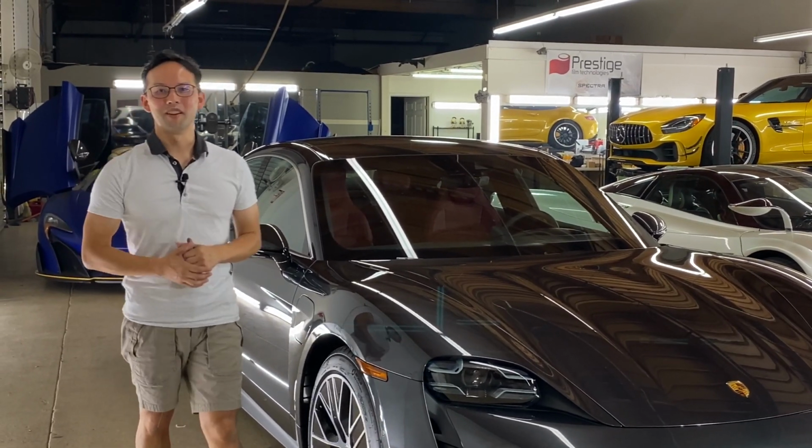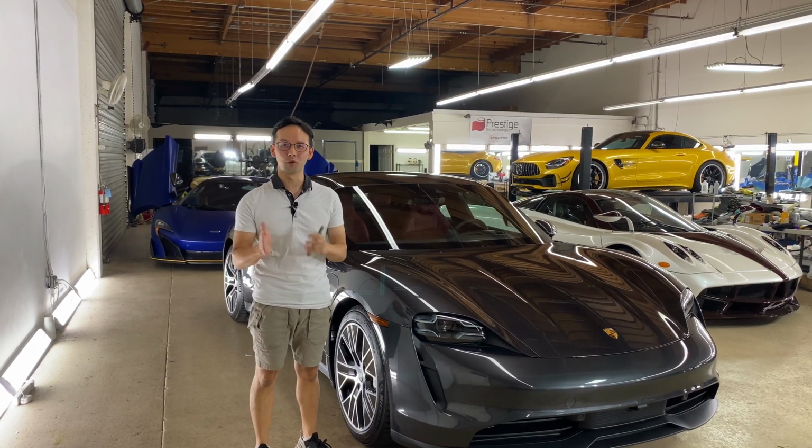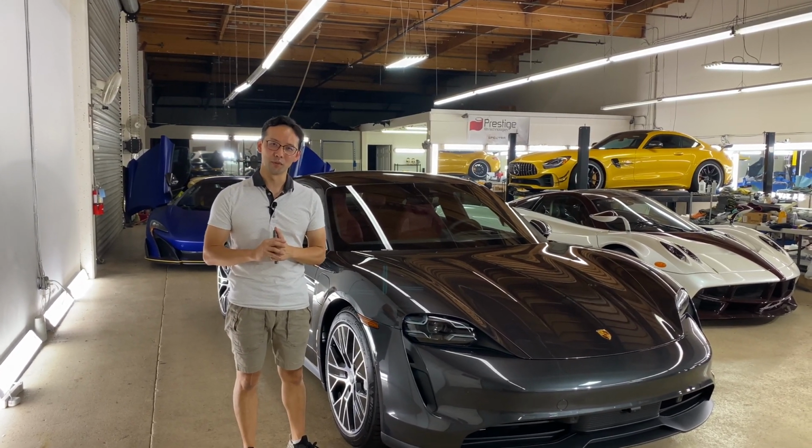Hey guys, Wilson with Premier, and today I have this 2020 Porsche Taycan that we just completed a full custom ClearGuard Alpha paint protection film installation.